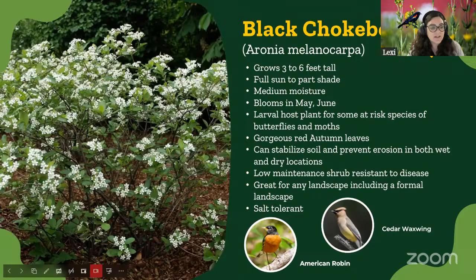So tonight we're starting off with Black Chokeberry. This is an amazing shrub for a formal garden, for a front yard. It's just absolutely beautiful with these white flowers, and it's kind of compact too. So it's a very elegant, beautiful shrub. It grows 3 to 6 feet tall and will do well in full sun to part shade, medium moisture. You'll get these beautiful blooms in May and June. It's also the larval host plant for some at-risk species of butterflies and moths.